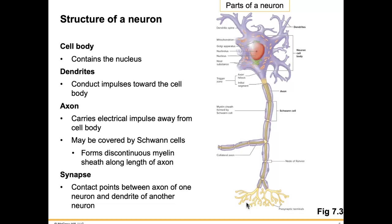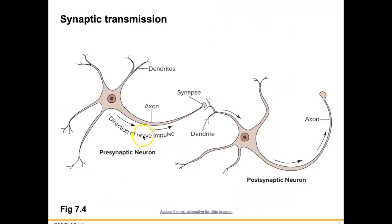So essentially, and I'm going to switch to another figure to explain this, we have moved that impulse through the first neuron, and now we are going to be at the synaptic terminal and allow that information to move across this space, which we call the synaptic cleft, and over to a dendrite of a second neuron, which we are going to call a postsynaptic neuron because it's post after that synapse has moved through, and we can move the impulse through the second neuron.